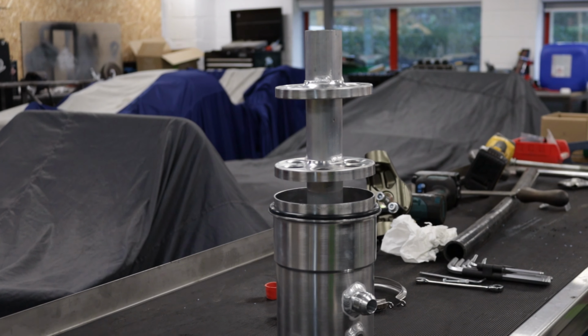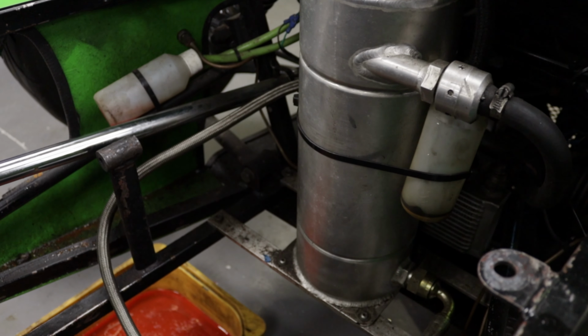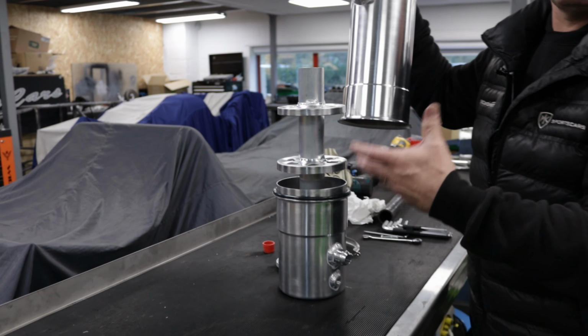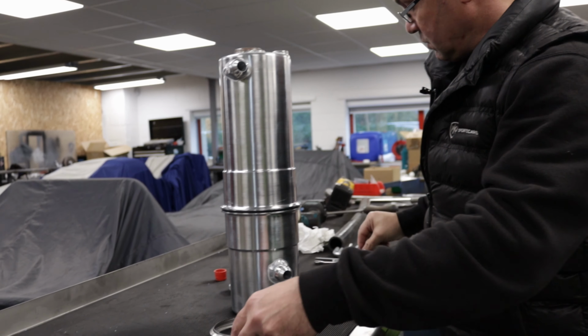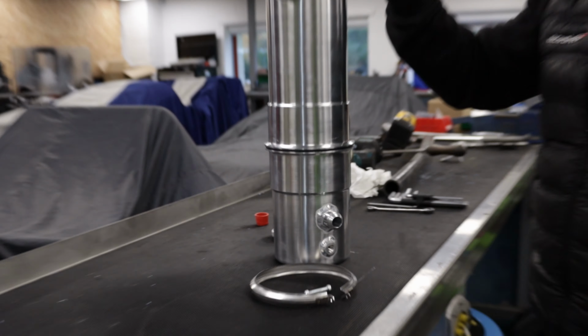In fact, there's one already in here, and we can check that. This one doesn't split, so to actually clean and maintain that tank is very, very challenging, to clean it out if you're doing your service, your oil change. This one here, because it splits apart, you can take this, clean it all out, do a proper oil change on your vehicle, clean your tank out, much easier for maintenance. You've got a clamp here that clamps it all together with a bolt. So we've got those in stock, on the shelf and ready to go as well.